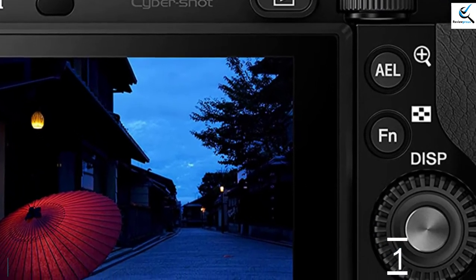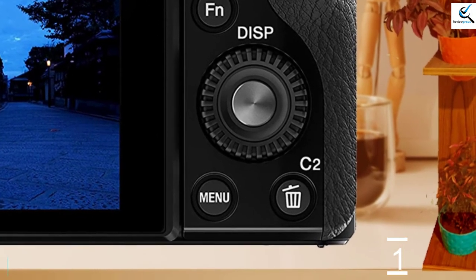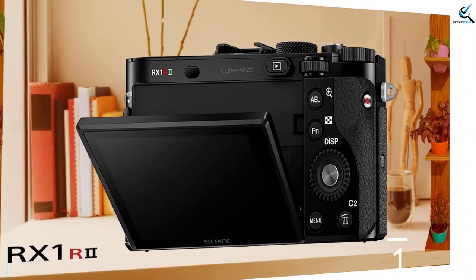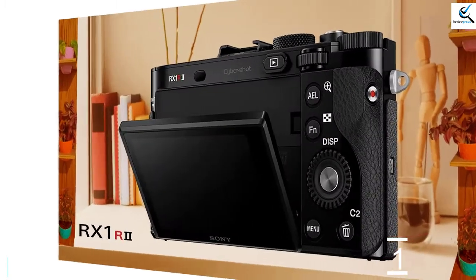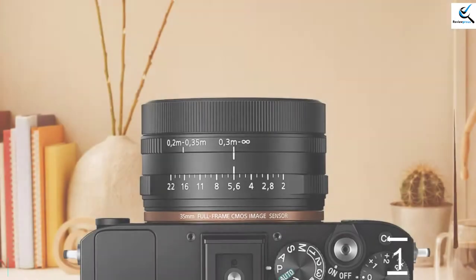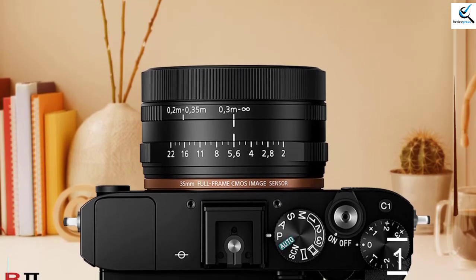It has a clever OLED pop-up electronic viewfinder and a tilting but not touch-enabled LCD screen. The autofocus and tracking performance on the RX1 R2 is superb, offering the same 399-point phase detection system from the Sony A7 R2. Eye AF in particular is useful for photographing people, and it works with remarkable precision and reliability. However, the RX1 R2's control layout makes the manual selection of autofocus points a finicky experience.